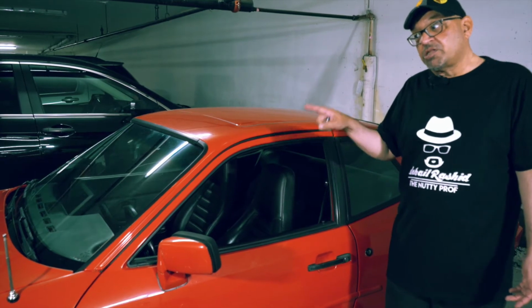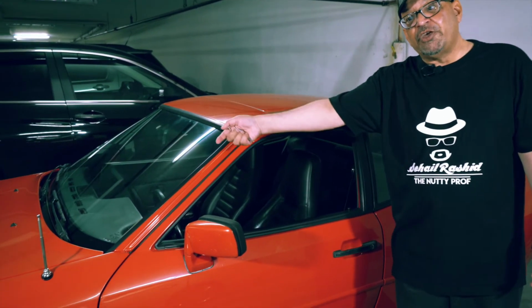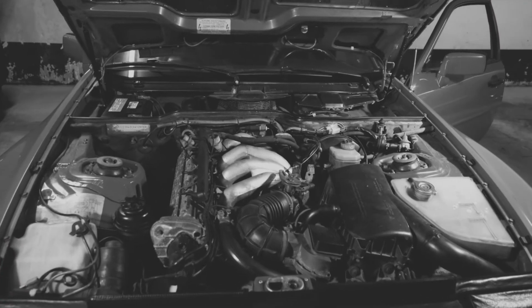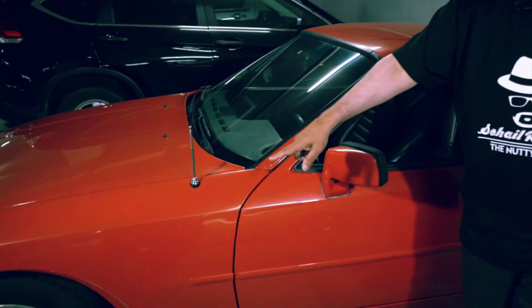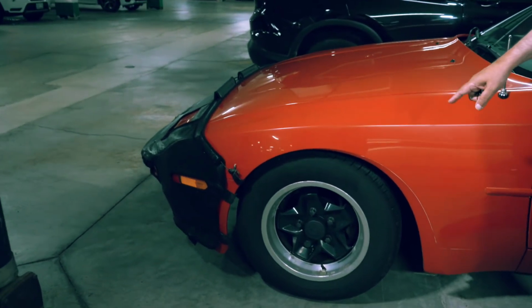Now, this Porsche is also a little unusual because back then, it was one of the very few that was front engine. The engine is in the front in this. In most of the Porsches, they're rear. Now, I'll show you the wheels.